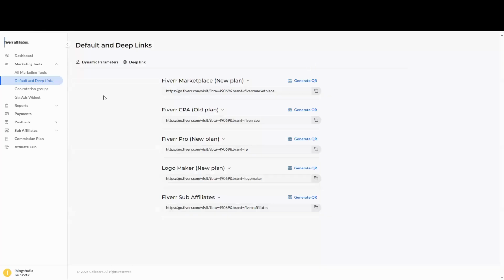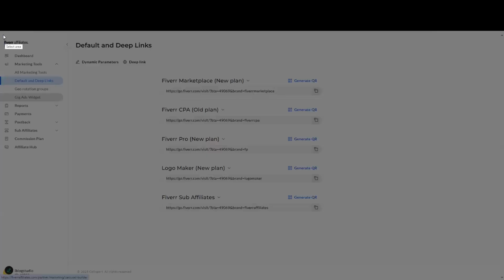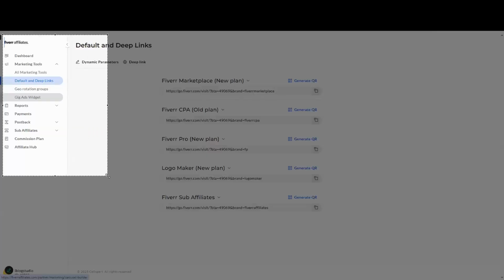We are going to go here where it says marketing tools. And then you're going to go here where it says default and deep links. Here on default and deep links, that's the thing that we are actually going to be using, because we are going to be recommending these services right away.